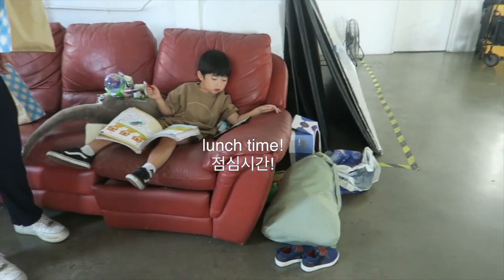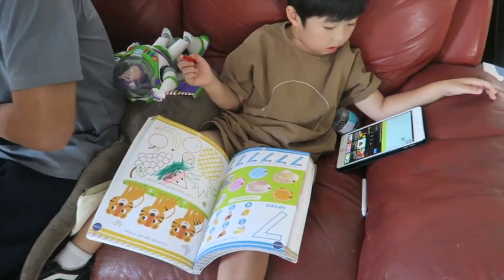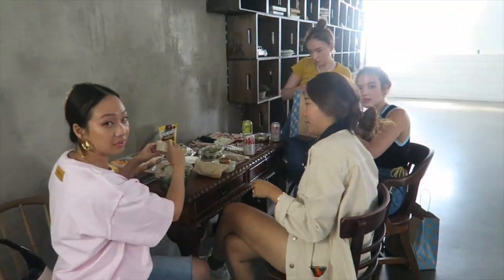Eating food. Jun is having the time of his life with his favorite toys. Hi, photography crew. Food time.